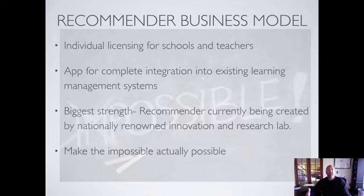And really the biggest strength is the recommender is currently being created by a nationally renowned innovation and research lab, a lab that often does projects for NASA, often does things for other agencies within the government that are classified and so forth. We want to make sure that we have the best technology, and so we have that availability.